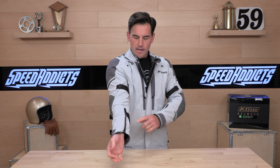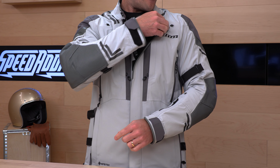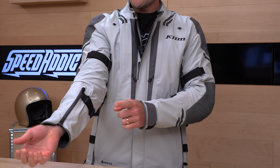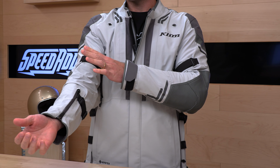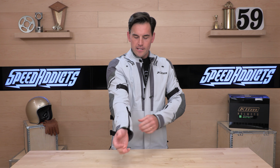They give you not only that forearm adjustment, but also bicep adjustment. Lots of adjustment. The sleeves, both upper and lower, have a lot of room for those base layers. So if you want to layer up, you can. If you're not wearing layers like I'm not right now, you can cinch them down pretty far.